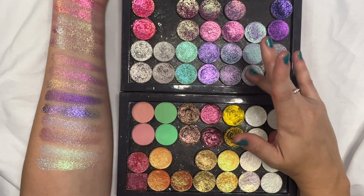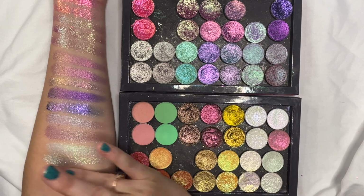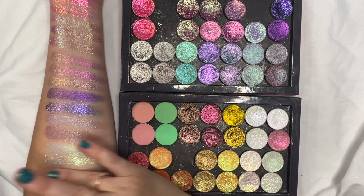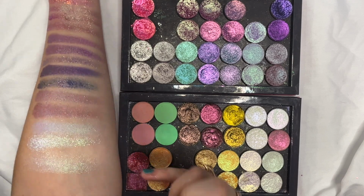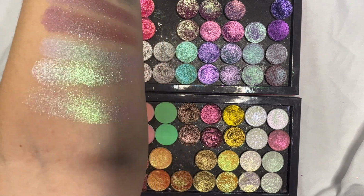However, Ube from Looksy is more inexpensive at a $3 price point, but it also has a much more slippy formula. And so if you don't like that, or you find that it creases on your eyes too badly, then I do think that the Copacetic version is a good alternative.